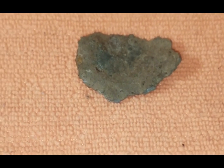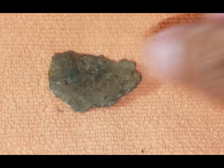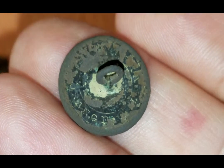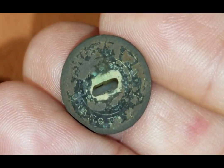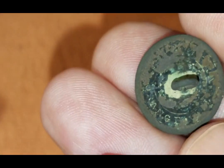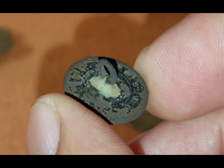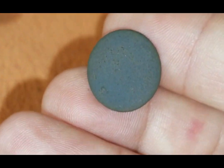A piece of lead pewter spoon. Pretty rough shape. Nothing, like I said, too fancy. Got a little button. This one's one of the more common ones. Orange on the back, and it would have said the company name or whatever. This was the black version. And it's like a soldered back on them. But either way, it was a cool find.